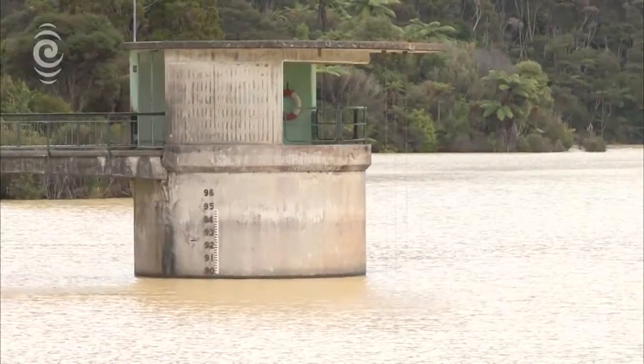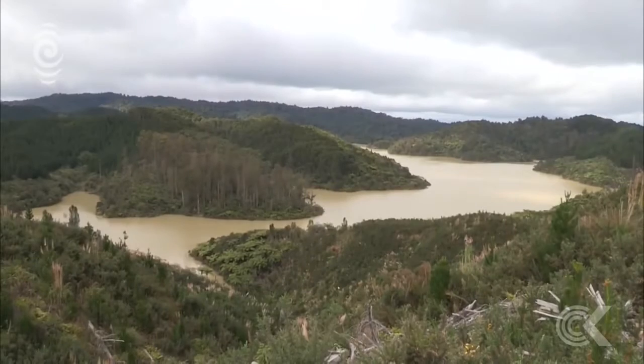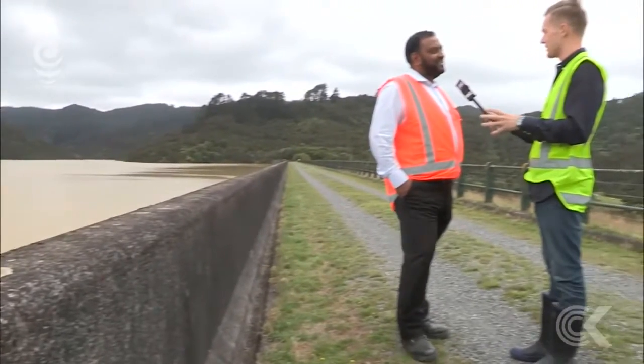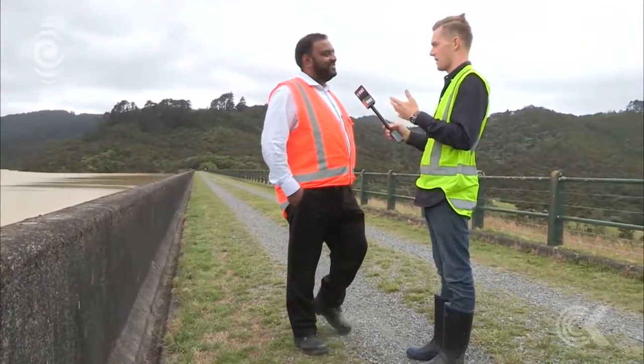Our reporter Zach Fleming and our cameraman Brad White were given the first look at the Hunua Ranges since the floods, which are nearly 2 weeks ago now. And the Hunua Ranges provide 60% of Auckland's water. And that water's the dirtiest it's ever been, according to Watercare's Water Supply Operations Manager, Priam Pereira.